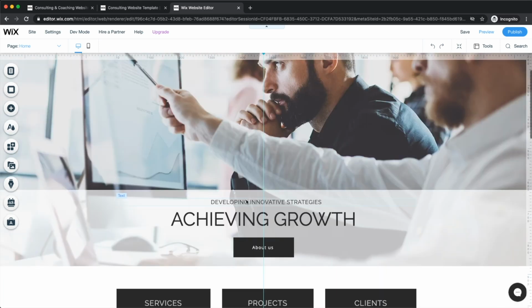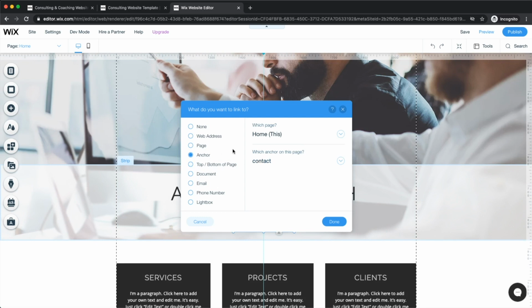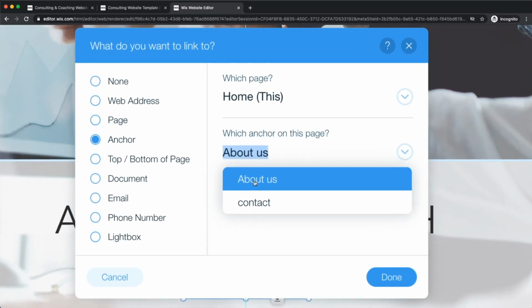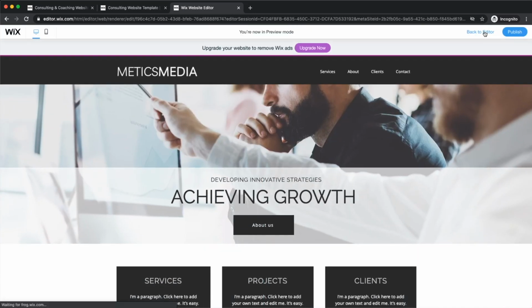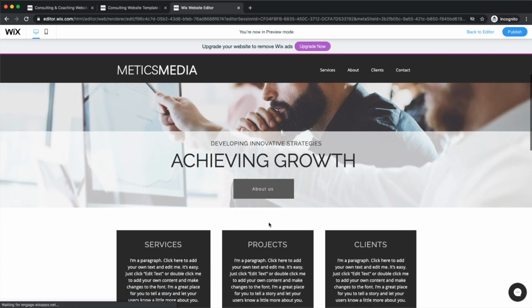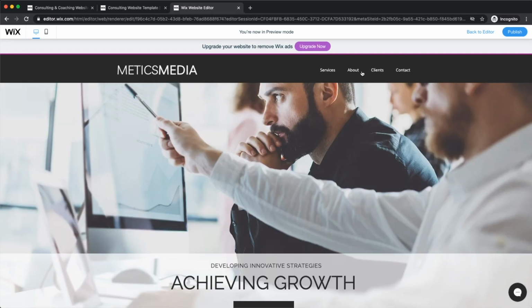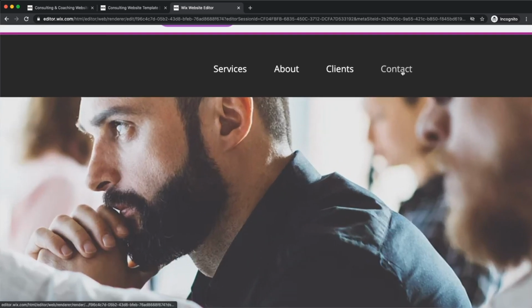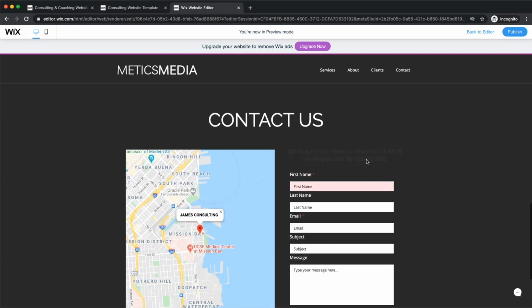And then when we change this button, go to link, and then we change this anchor to about us. Click done. And now when we go to preview on the top right, when people click on this button, it will automatically go to the About Us section. Now the same thing when people click on contact here, right here, this is also connected to an anchor. They will go to the content section.